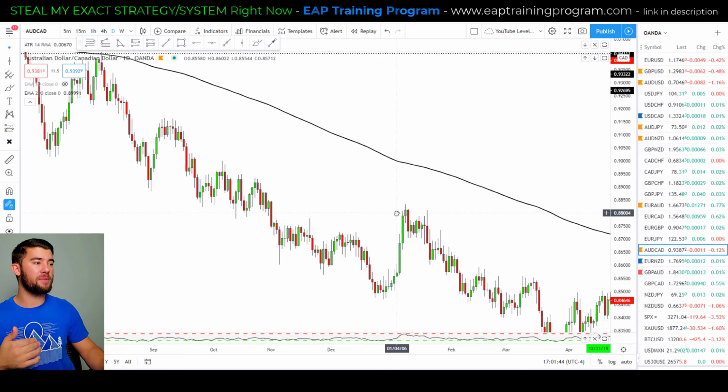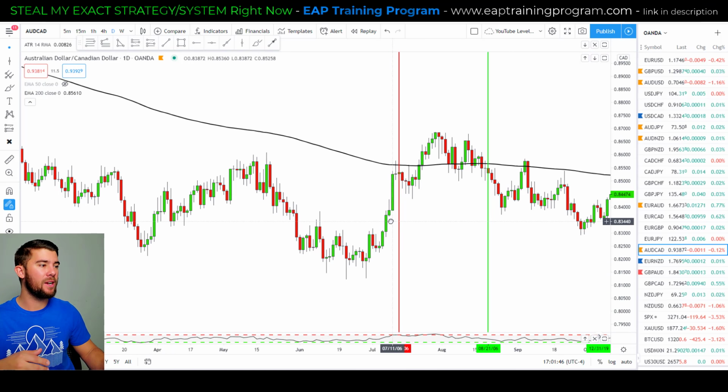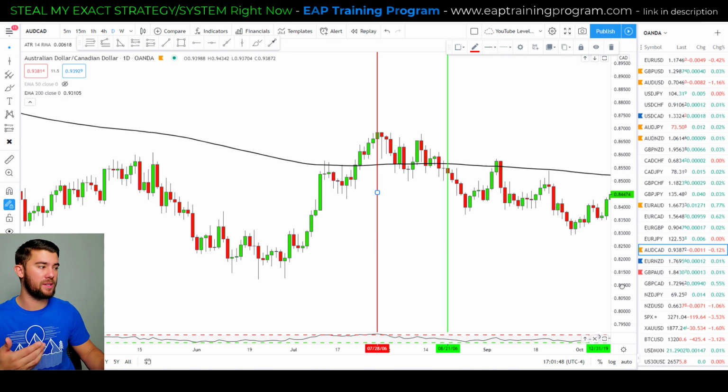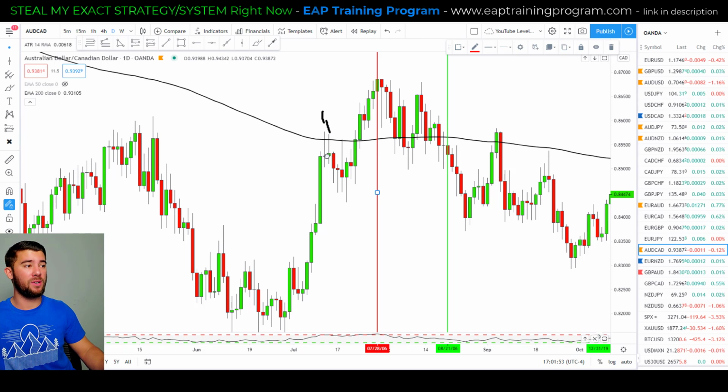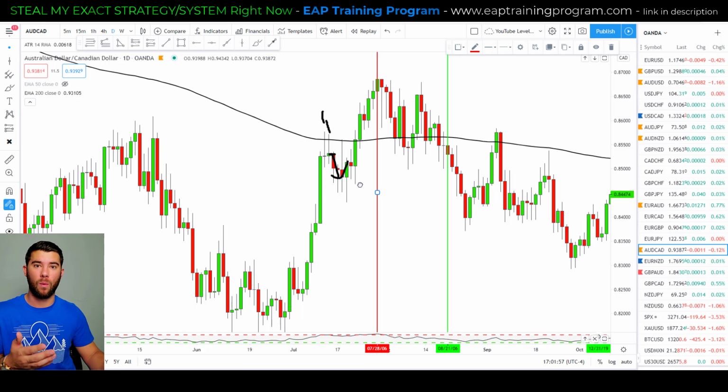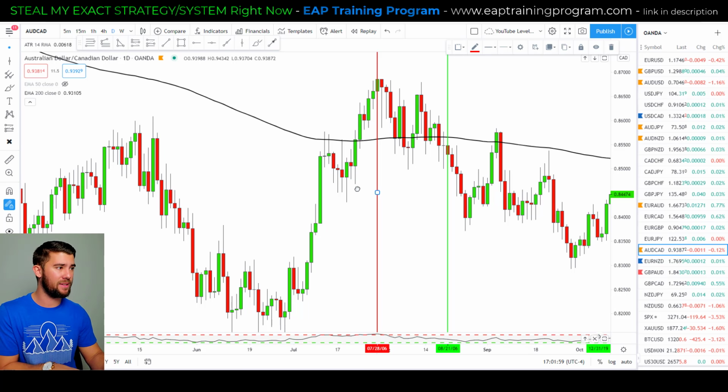So if we scroll through here, I'm just going to show you a few other examples of this. Here we had a losing trade that was based on the same exact thing. We have 2 wicks coming off the 200 EMA, the body of the candle closes below it. This only got to about a 1-to-1, but I'm looking for a 1.5 out of these trades, okay?